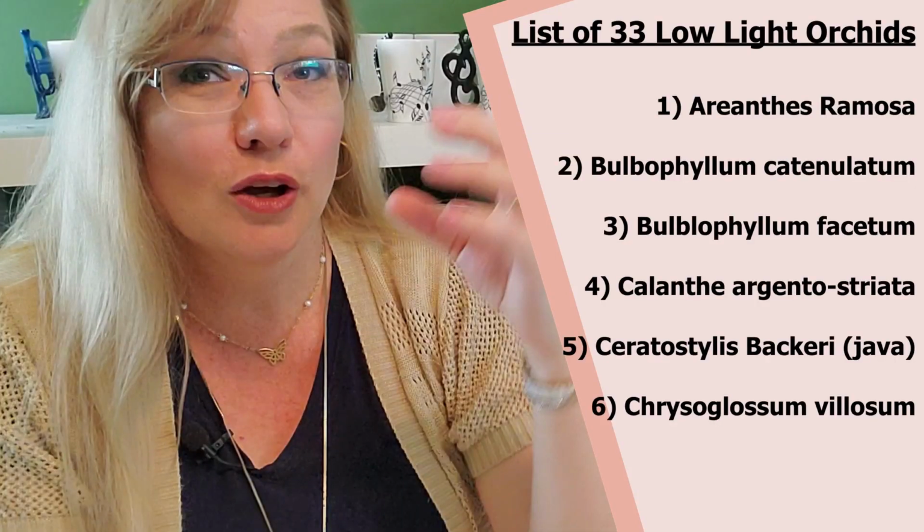Low light does not mean no light at all. All plants, all of them, need some form of light because that's how they get their energy. It's not only through the root systems. The chlorophyll in the leaves, with the help of carbon dioxide, will transform this light into energy that helps them keep alive.